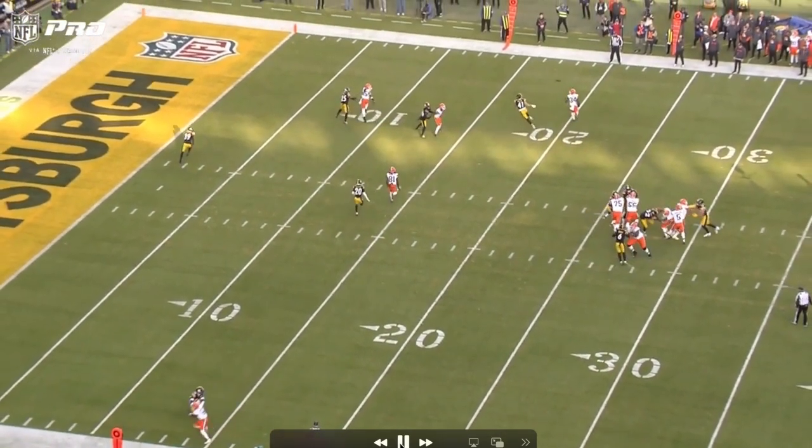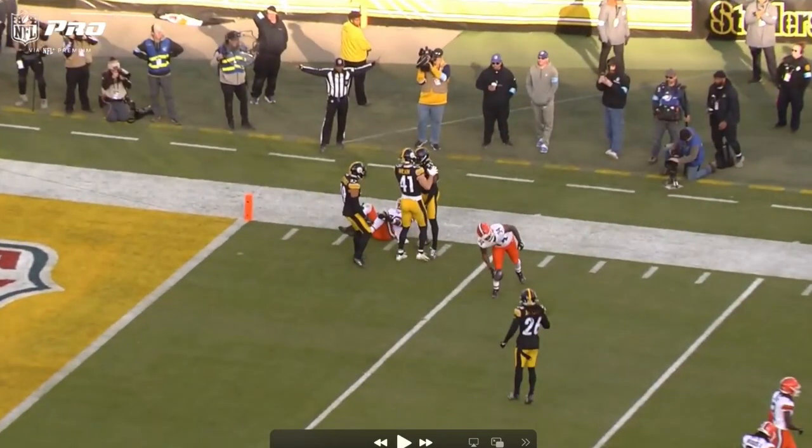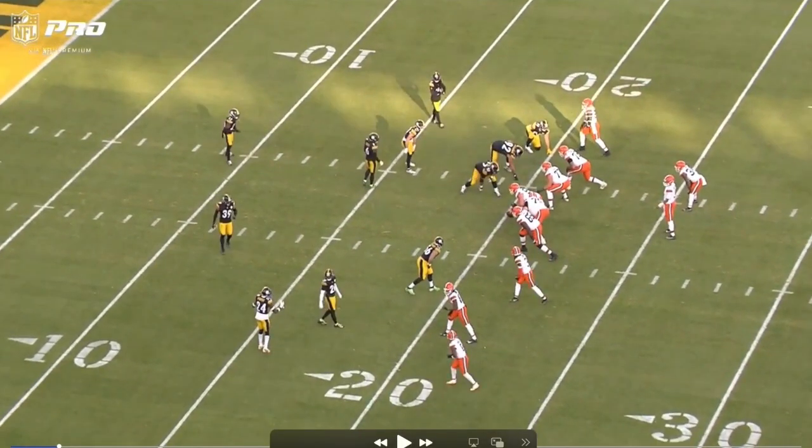Jameis takes the snap out of shotgun, tries to throw a corner pattern to David Njoku, and it's knocked down by DeShon Elliot. Clutch play. Let's see how it happened.